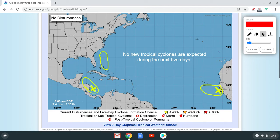In our last news, we've marked three areas of potential development. Those aren't necessarily marked by the National Hurricane Center, and they're not too likely, but I do still want to mark those areas. The first one being a tropical wave coming off the coast of Africa. We've given that a 10% chance of development. The reason is that there's lots of Saharan dry air, which is really going to prevent the system from developing. So it's more close to zero.